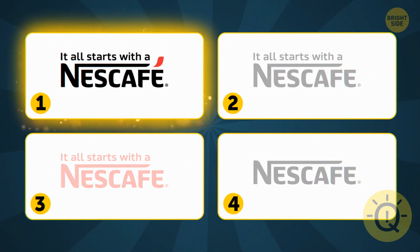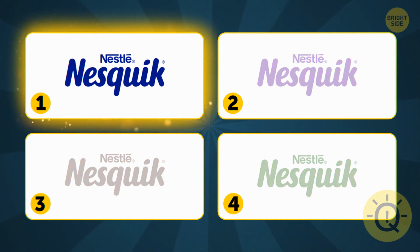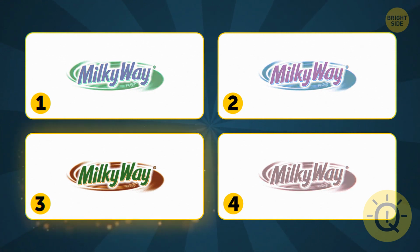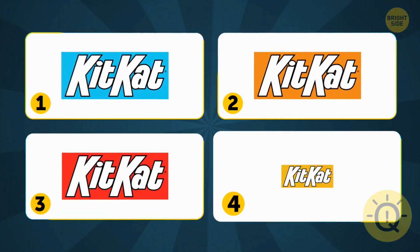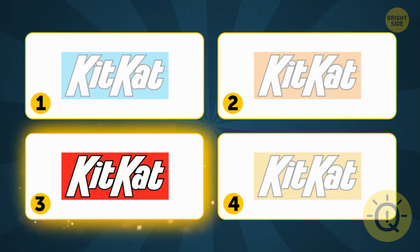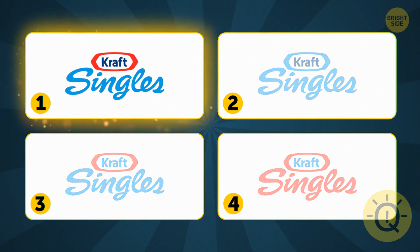Yeah, this one over here. Are you a sweet tooth? Also, can you recognize Nesquik? Here it is. What about Milky Way? The third option is correct. Let's try Kit Kat. Any ideas? This one is correct. What about Kraft Singles? Yep, the first option is correct.